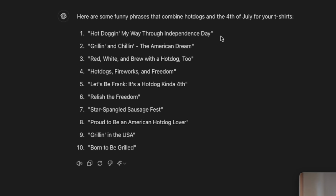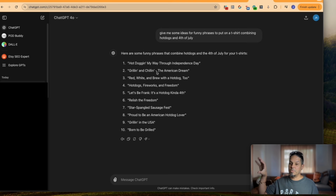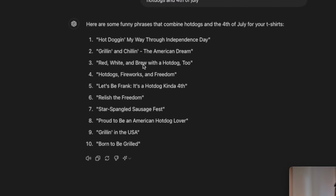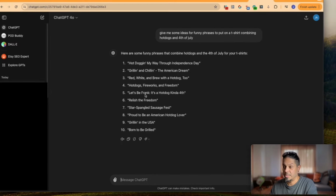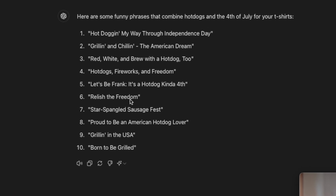Hot dogging my way through Independence Day. Grilling and chilling, the American dream. I could see that right now. Grilling and chilling, kind of scripty, the American dream in bold underneath, with a hot dog mascot on it, right? Red, white, and brew with a hot dog too. Hot dogs, fireworks, and freedom. Let's be frank, it's a hot dog kind of 4th. Oh, let's be frank. I see what they did there. Relish the freedom. That's funny. Star Spangled Sausage Fest. Also funny. So this is pretty awesome.